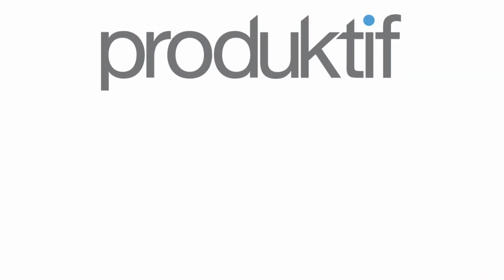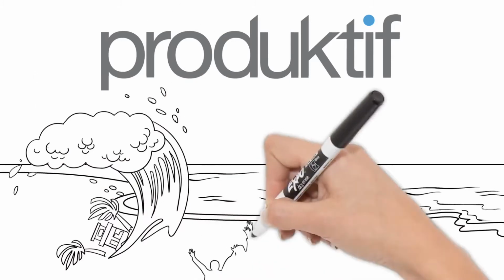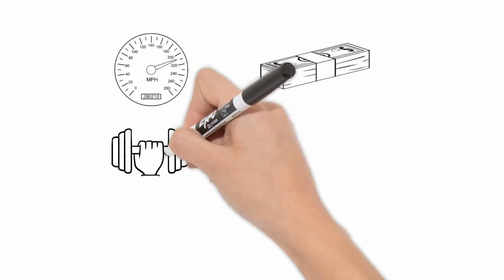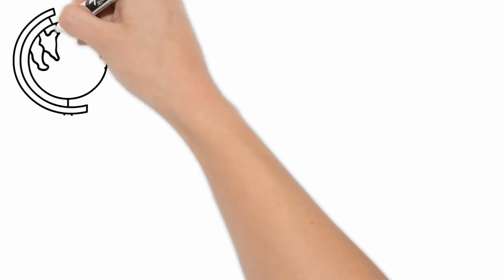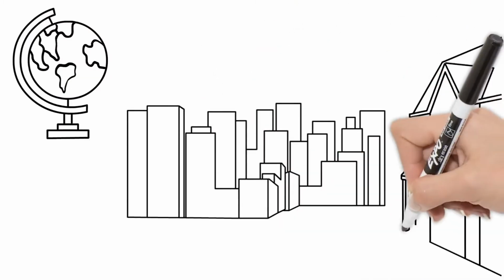Produktif is reinventing home construction to address a global urban housing shortage and post-disaster reconstruction with a faster, affordable, resilient, and sustainable solution. The answer is through innovations leveraging engineering, software, and logistics. Components are globally sourced, locally manufactured, and assembled on site.